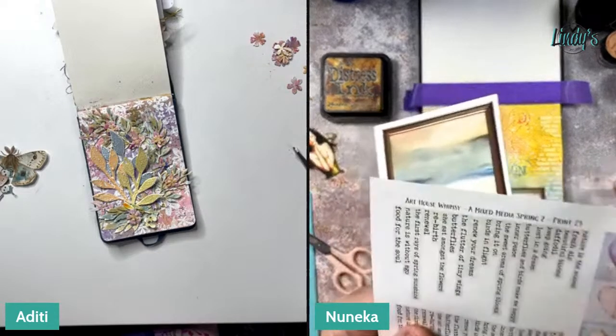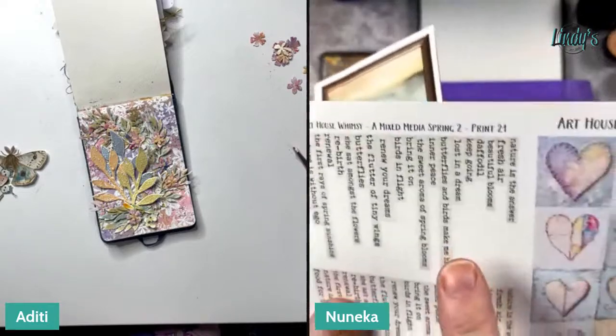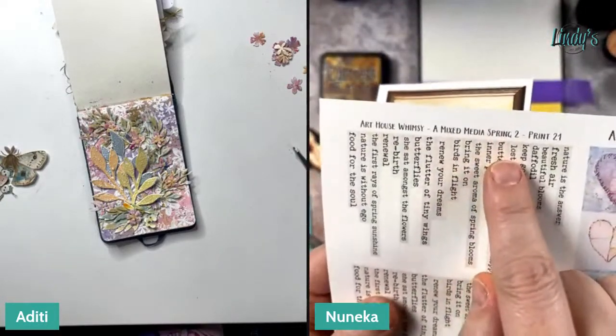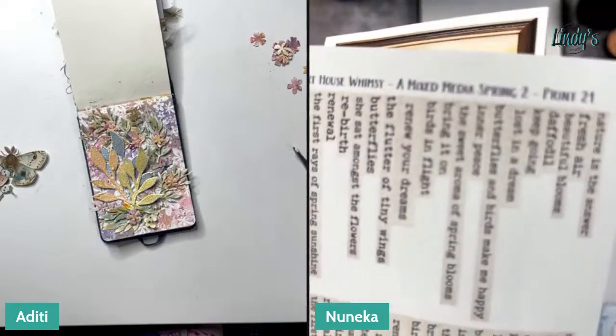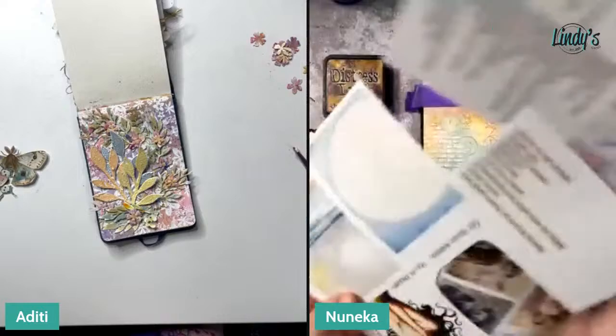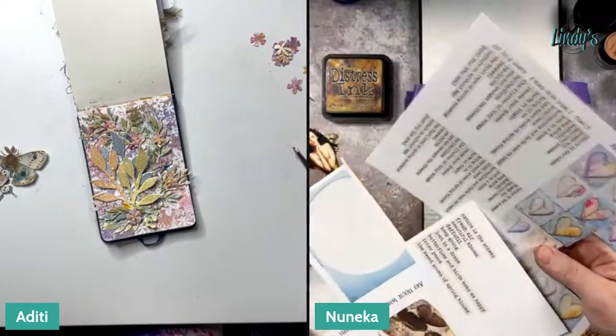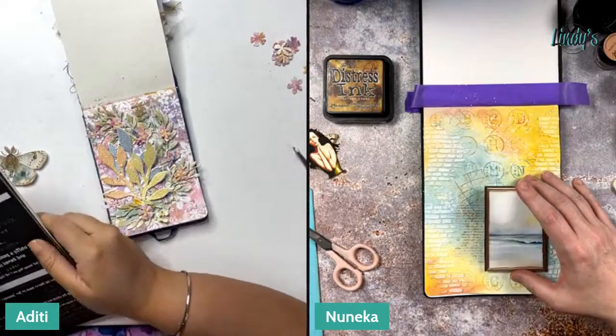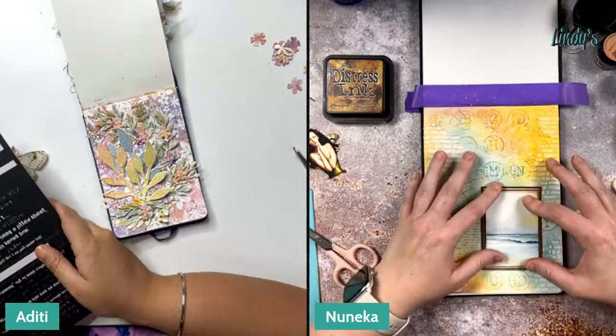She released a new set today. It's called A Mixed Media Spring #2, and it comes with tons of sentiments. And I print them in different sizes so I can use them. I need those.